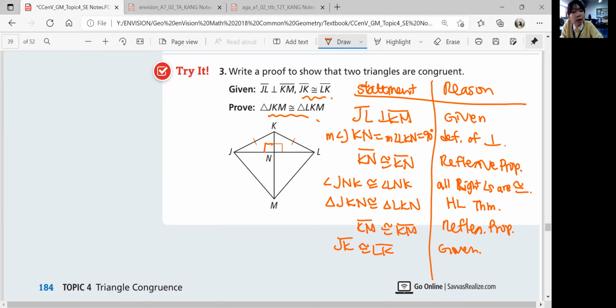And then we're going to say that angles JKM and LKM are congruent by CPCTC. Really, JKN is part of JKM. So we have the angles that are congruent now, because the two triangles are already proven congruent, so by CPCTC these two angles are congruent as well. And we know that by the reflexive property, KM is congruent to itself. So we have the SAS theorem. Now we can say JKM is congruent to LKM by the SAS theorem.